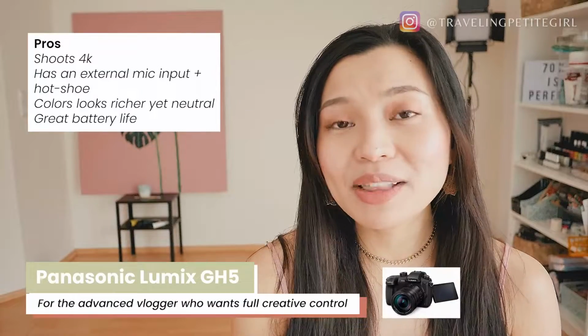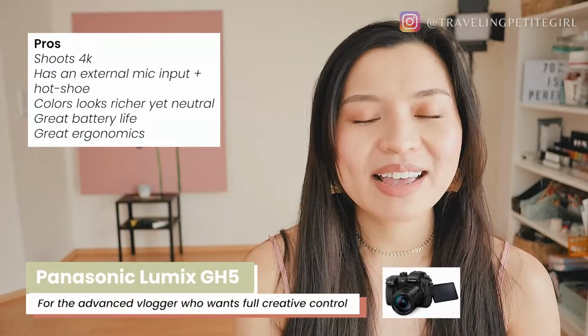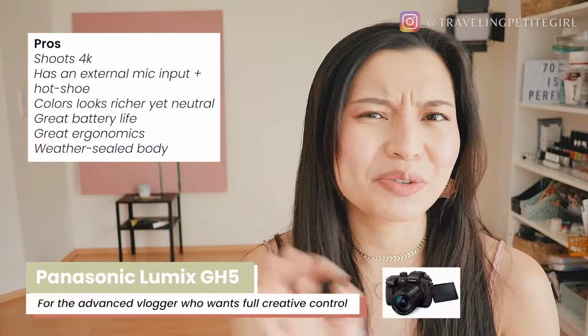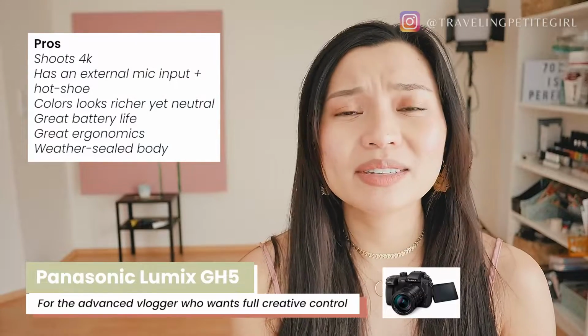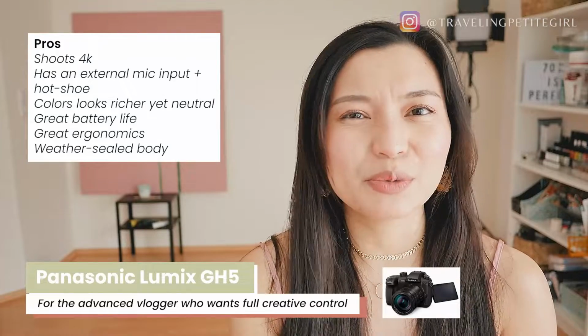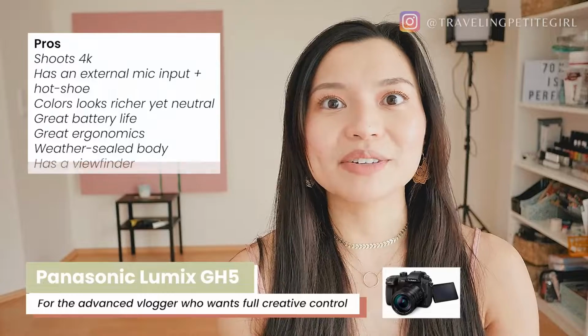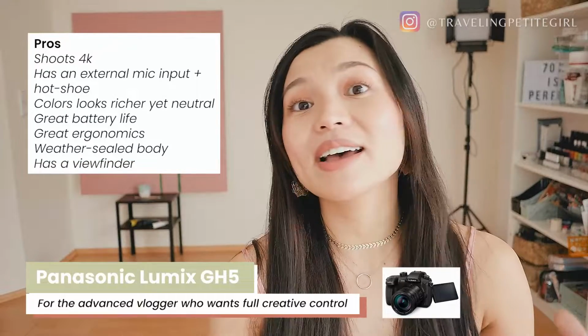It has a great battery life, great ergonomics, has a weather sealed body, so whether you're shooting in the rain, as long as it's not too rainy, shooting in the snow, or you have sand around you, or it's just very dusty and windy wherever you're shooting, you're gonna be fine. And it has a viewfinder. This is like the only camera on this list that has a viewfinder.